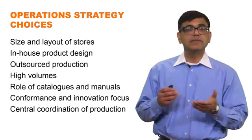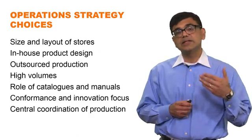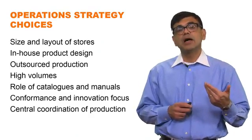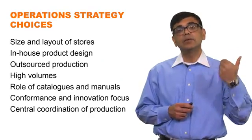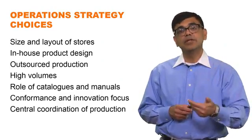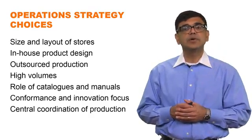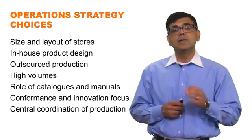Product design: there was information out there that I could see that they do their own product design. That's something that they don't outsource. And this makes sense because they're going after conformance quality. They're going after making products that look innovative, although they are moderately priced. They outsource the production, not surprisingly, to get low prices from high volumes.